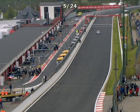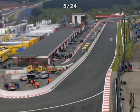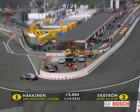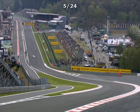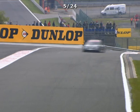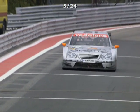So a lot of action here at Spa in this third round of the German Touring Car Masters, the DTM. And Mika Hakkinen certainly pulling away from the fellow Scandinavians. Scandinavians in first, second and third places at the moment. Mika Hakkinen from Finland. Ekstrom, of course, from Sweden, and Tom Christensen from Denmark.